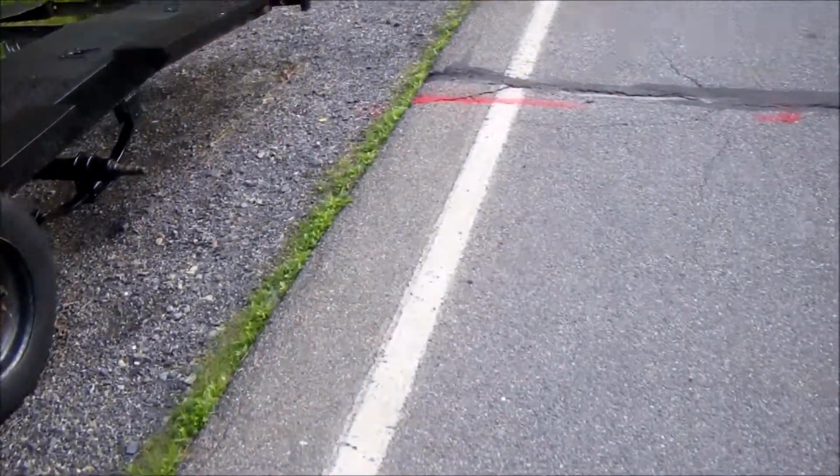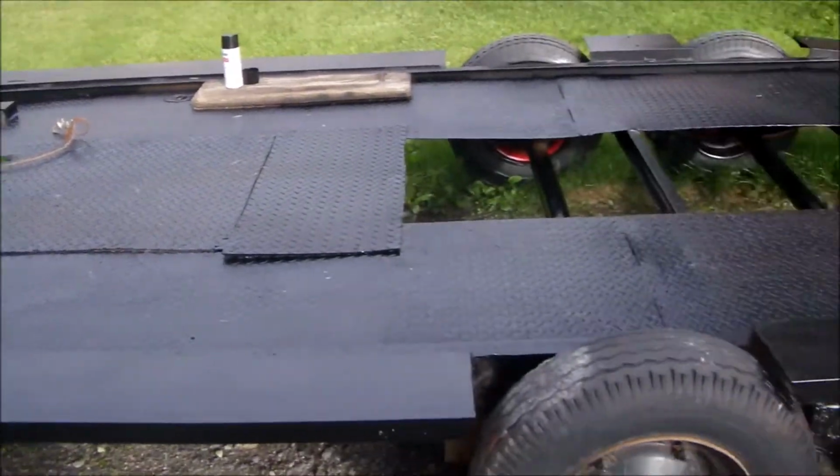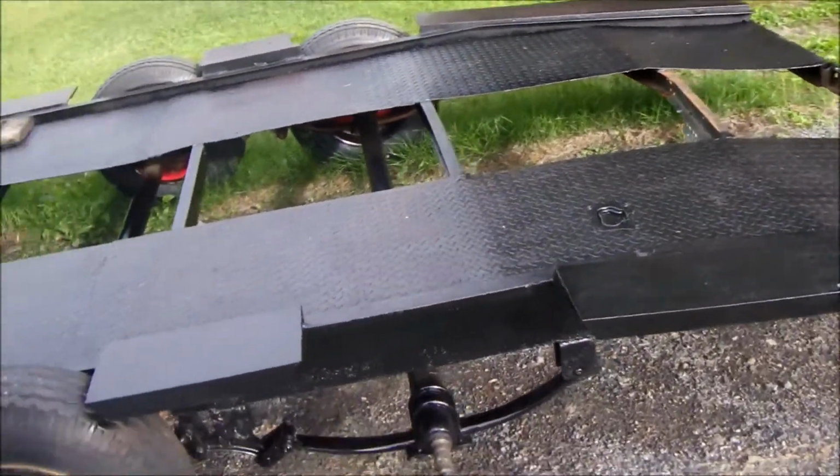Alright. You turn the can upside down and spray it. It cleans the nozzle so it doesn't get clogged when you use it the next time.